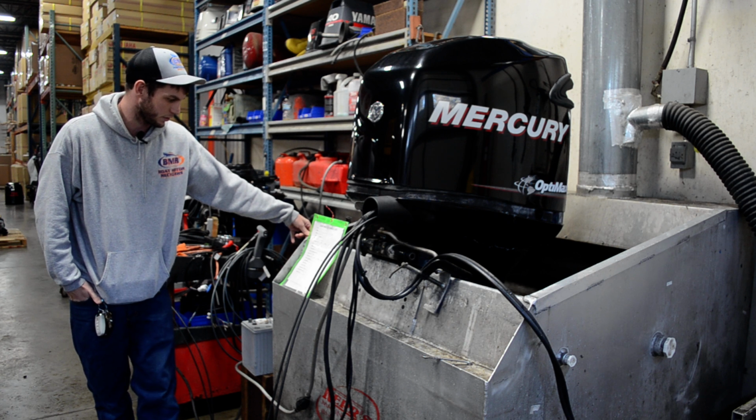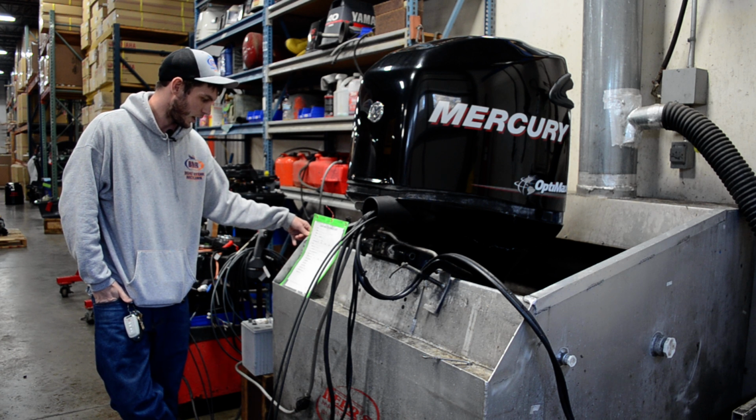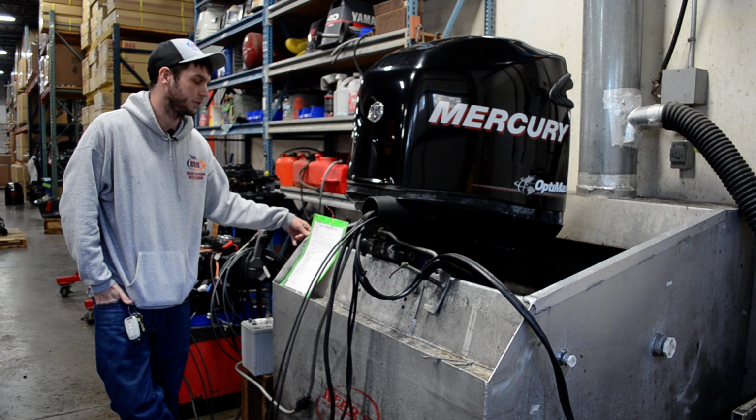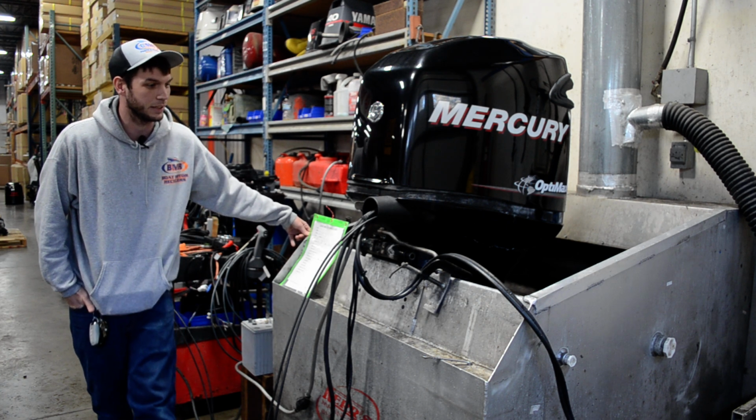It will be pictured. New spark plugs, new impeller, new fuel filter, new lower unit lube, and the fuel system has been gone through. Sorry, I'm just getting over a cold. I'm still kind of out of it.